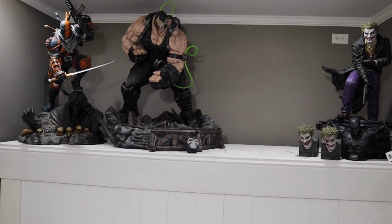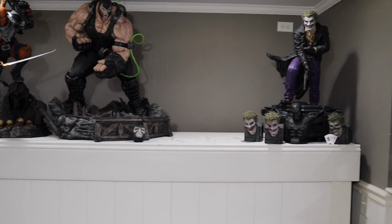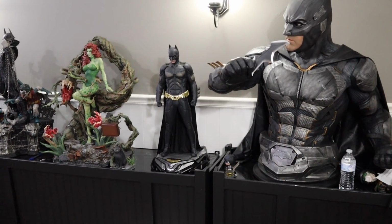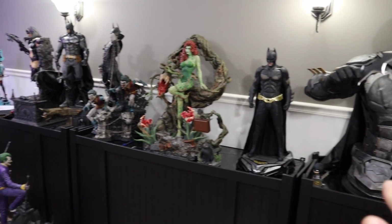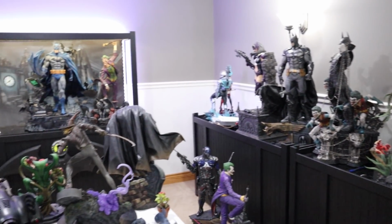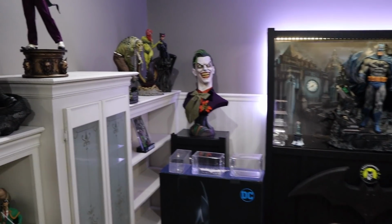Maybe move Deathstroke down, slide Bane over, put the Batman versus Joker there. And then maybe move Bermejo, put him over here in that Batman Joker comic book display. I think that might work over here. Then again, you have the movie pieces. Ugh. Again, it's very stressful.